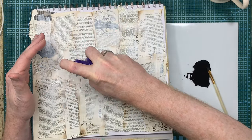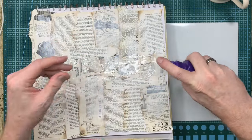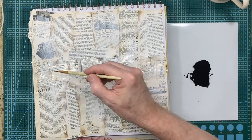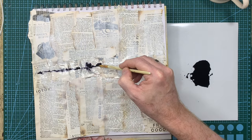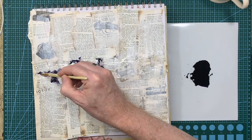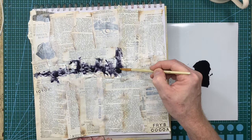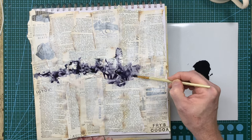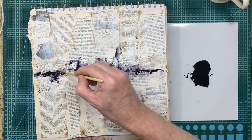So what I'm going to try and do is wet this section down here across the page, because I want to have a little bit of play when I drop the black onto the page. I'm going to draw a kind of line across the middle of the page, and I want it to be kind of swirly and inky, go up, come down, bit of a blob there, and across the page like so. Stronger in areas. I may have to do a couple of these.